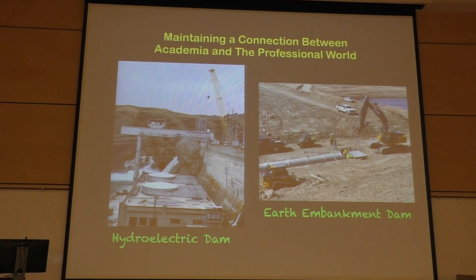Maintaining connection between academia and the professional world. This photo here is actually a field trip our students took last year to a dam. It's north of the Plainsman. And you can look right there. They got a laser level set up, GPS set up, you gotta learn about hydraulics, and it teaches them how much water can go through that, right? No. She teaches. I don't know if they learn it, but I teach it. You teach it, that's what they do. Soils, you gotta learn about soils, how it's compacted in a dam.